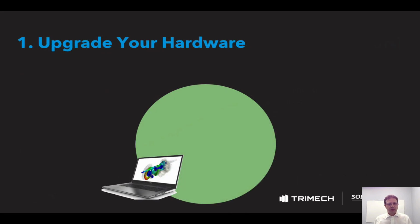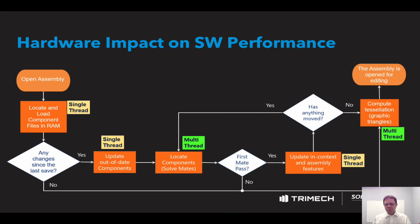Let's start with the hardware and why I think 2023 is the year to upgrade. First of all, let's understand how SOLIDWORKS is taxing the hardware. This is the typical chart showing how an assembly opens. Also, if you remove the first phase, you have the rebuild process of an assembly. You can see that quite a few of these phases are single-threaded. So what's important is to have a CPU that has a turbo speed that is as fast as possible.